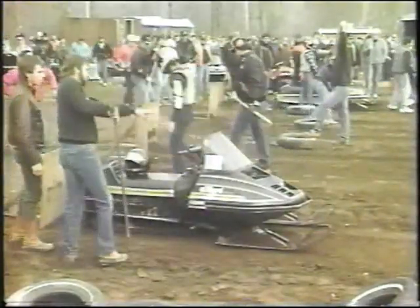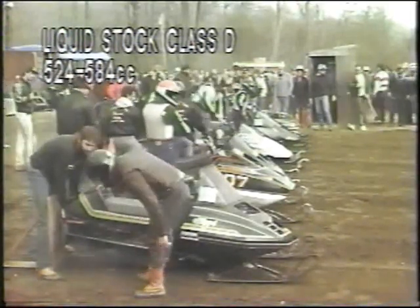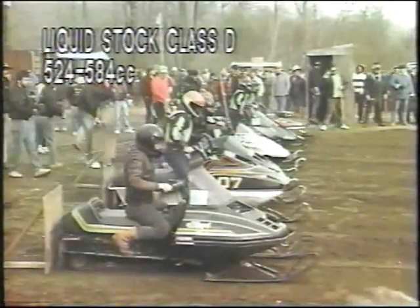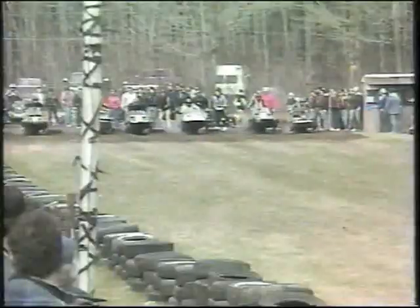Once again, 6 machines. Liquid Stock D final run. A run for the money. The championship run here in Liquid Stock D. Number 15, number 580, number 85, number 14, number 59, and number 07. And they're off. Here they come.